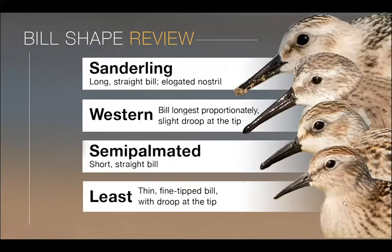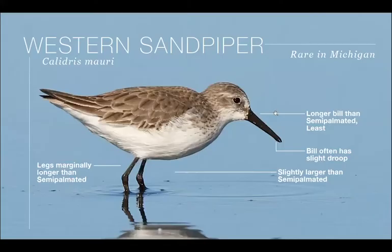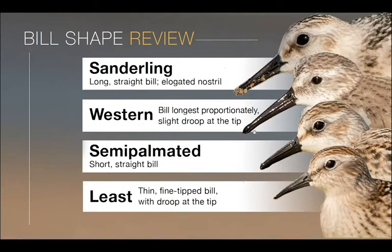These are arranged according to size. Least is the smallest, sanderling is the biggest from this group. And if you look, we've got a long straight bill on the sanderling, with the elongated nostril. Western sandpiper also has a long bill, but it's proportionally longer when you compare it to the head length than the sanderling. And it has a slight bit of a droop and a taper here. This one, not so much compared to the one we had in the previous slide, but it is there. Semi-palmated is sort of an average bill. It doesn't really have anything particularly notable about it. It's very straight, with a thick base.